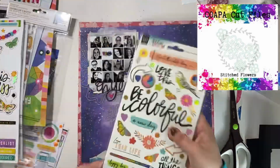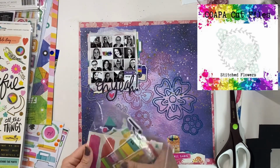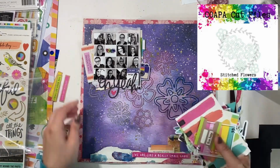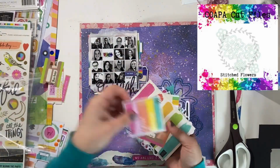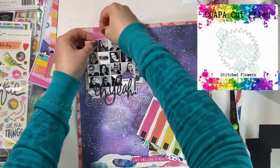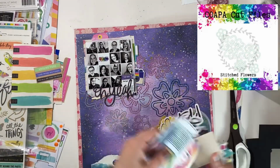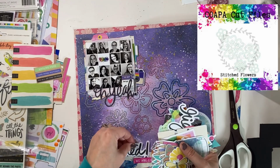I am trying very, very hard to not hoard my supplies, meaning when I'm working with a collection, I get to use all of it. I have this tendency to save the pieces that are my favorite for quote unquote that perfect layout. And I don't know why I do that, and I'm trying to break that habit. So I felt like if it worked, I added it and I just let it be and I didn't think twice about it.